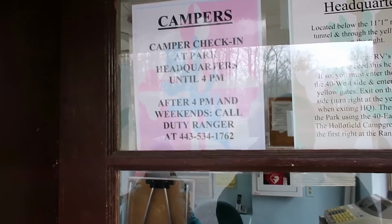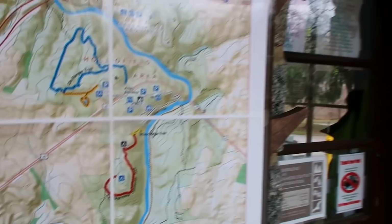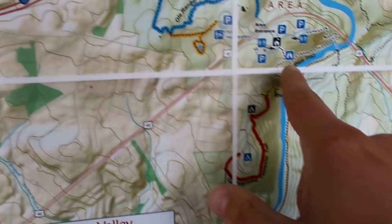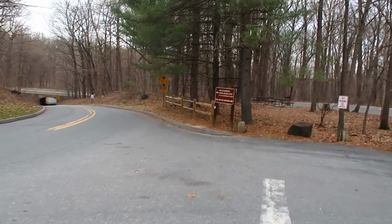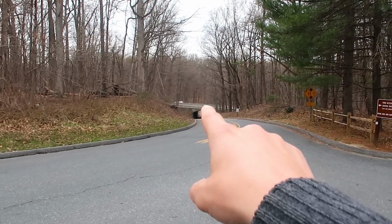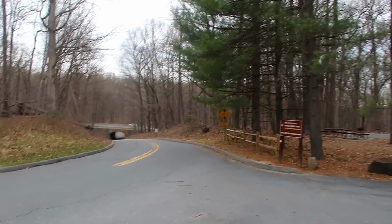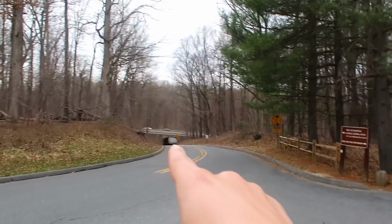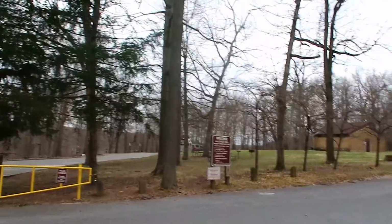Okay, so we're trying to figure this out. This says camper check-in at park headquarters until 4, which is not this little shack building. Campground, where are we? Area entrance. Okay, I think we found this. The park headquarters, that sign is down there. That's an 11-foot bridge, and we're about 10 feet. So we should be good to go. There's the sign for 11-1. And I think we could check in somewhere down there. Okay. This is very strange.